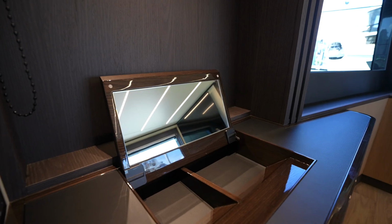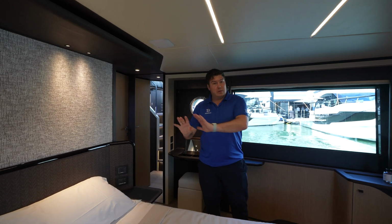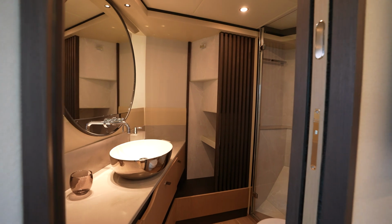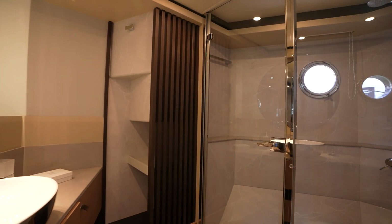Nice little bureau down here, a big hanging locker just here as you come into the cabin, and then of course with the bed here, that leaves the space forward in the point of the bow for what is a really nice bathroom. Absolutely, once again deployed one of their favourite things, the pocket door.